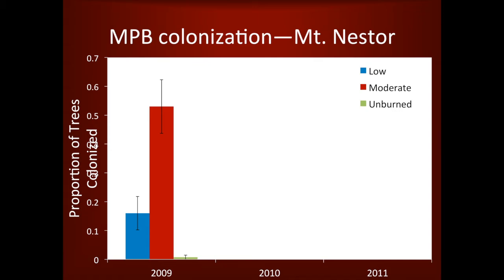So I'd like to give you an example of what I found for the overall trend at Mount Nestor. On the y-axis, we have the proportion of colonized trees. This is a mean per plot. On the x-axis, we have year. The fires occurred in the spring of 2009, so there was a flight period in 2009 where they were able to go and attack trees.